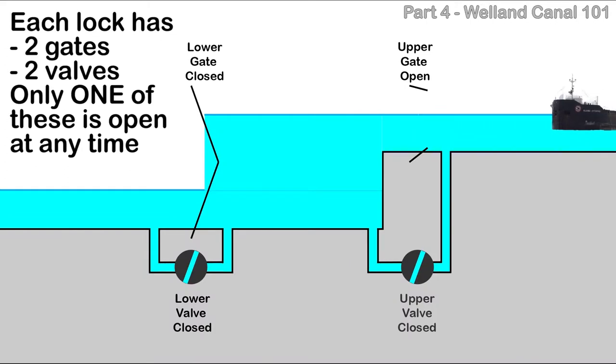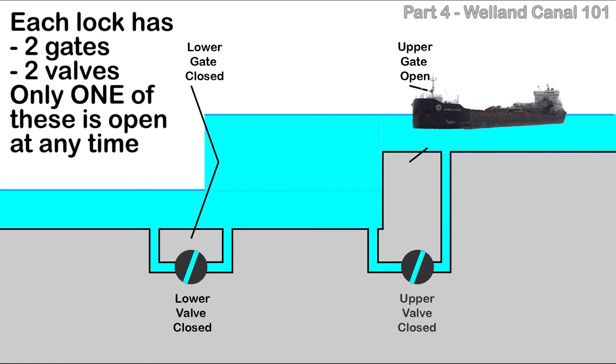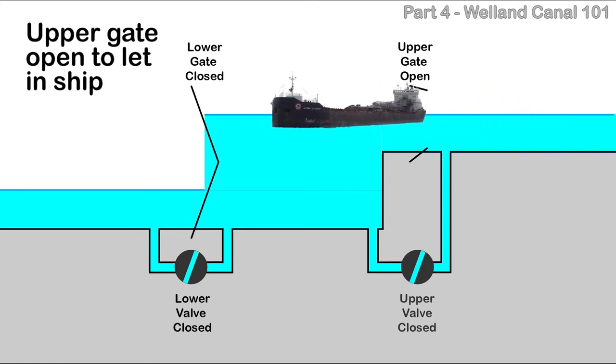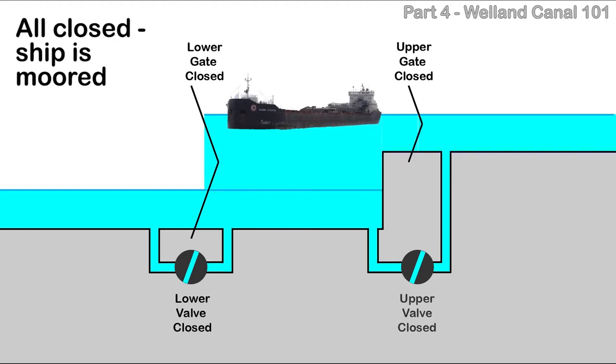The purpose of each lock is to raise and lower ships. To do this, there are a few steps. First, the ship approaches and enters the lock. Second, the ship moors to the lock wall. Third, the lock gates are closed.